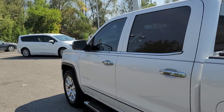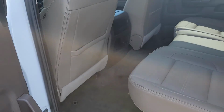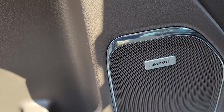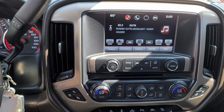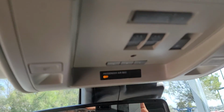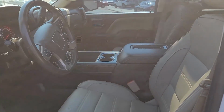Let's check out the inside. Leather seating, spacious back seat, sunroof, super clean. You got bucket seats in the front, power windows and locks. You got the Bose sound system. Dual climate control, navigation. Awesome truck. Again, sunroof, leather interior.